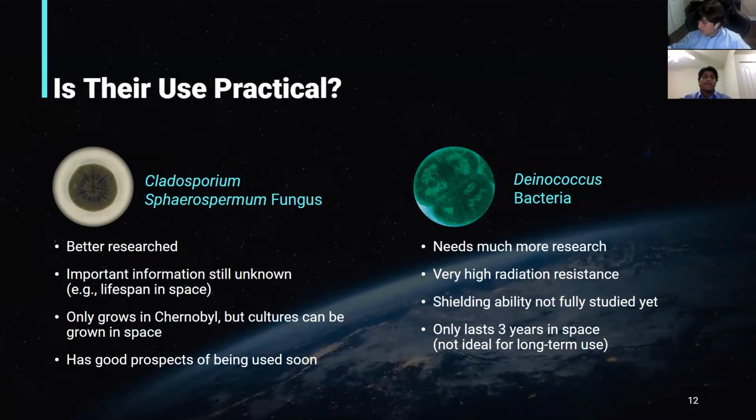In the future, when it is further researched, it may prove a potent radiation mitigation tool for future space missions. But currently, not enough is known about it to warrant its use.